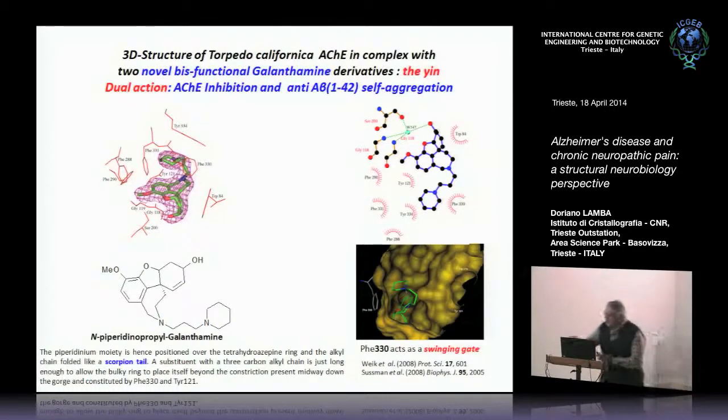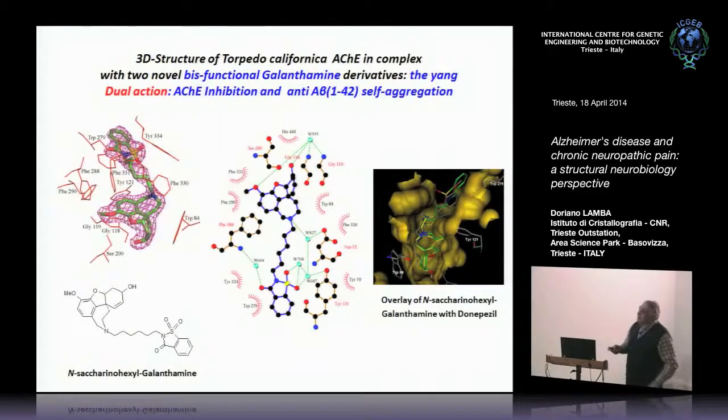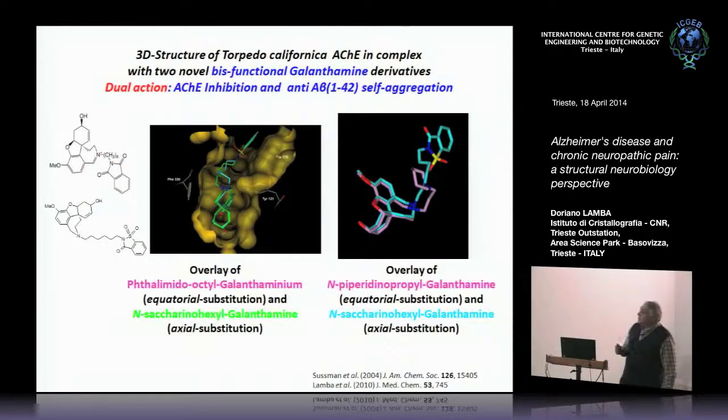I do not have time to go into the details of the rest. Instead, the alkyl chain derivative was, as expected, going through the full gorge. Not only that, but even with an extended molecule like ours, at the same time a structure from the group of Sussman came out, a galantamine with a different moiety here at the top of the molecule. And again, there were differences that could not be predicted by molecular modeling or docking, as the substitution at this position could be, again, equatorial or axial. And indeed, they were different.